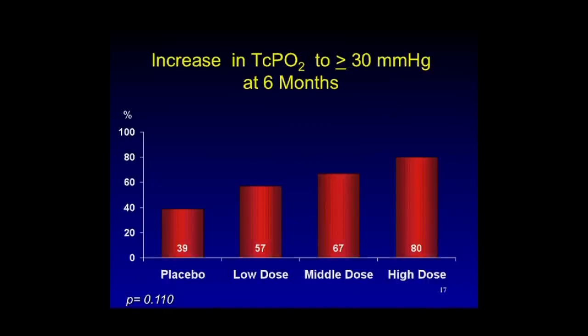Another way to look at this is to look at what percentage of patients get their TCPO2 to be greater than 30, because 30 is sort of the break point where we would expect the possibility for wound healing. And you can see sort of a dose response curve here, but in the high dose gene therapy group at 6 months, 80% of the patients had their TCPO2 increase to greater than 30.